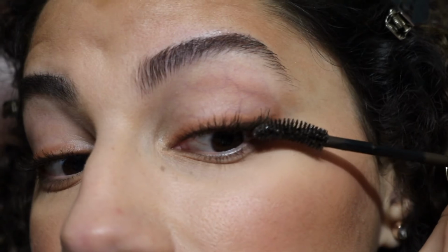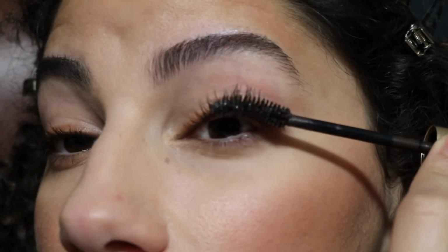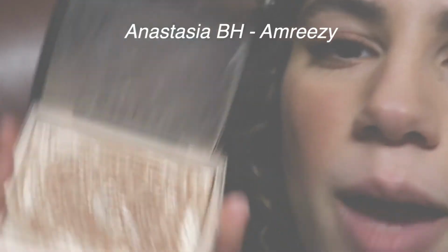You can also wing out the outer edge of your eyelashes to sort of help emphasize the wing shape. Ow, I stabbed myself in the eye. And last for the eyes, I'm just gonna pop some highlighter in my inner corners and my brow bone. I'm using my Anastasia Amreezy highlighter. It's a very light gold color. It's a little pop.